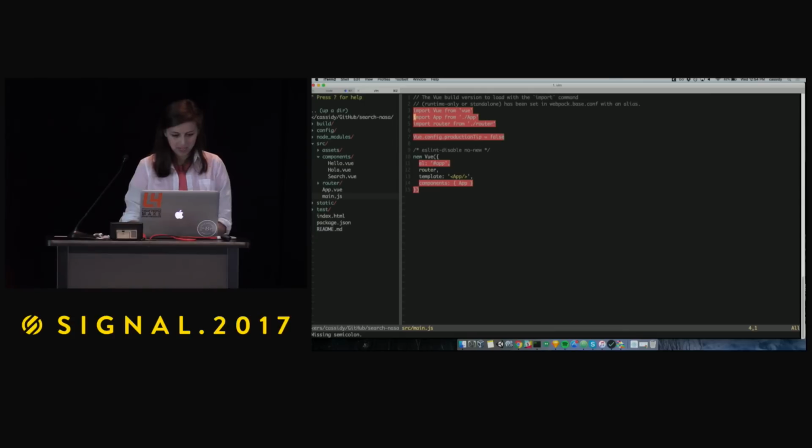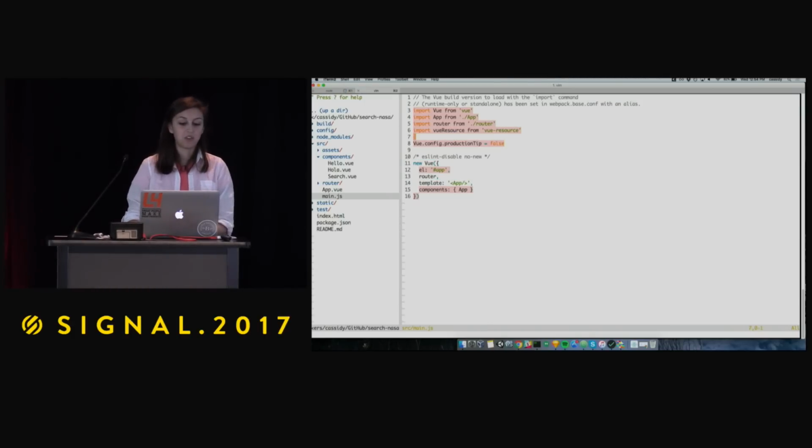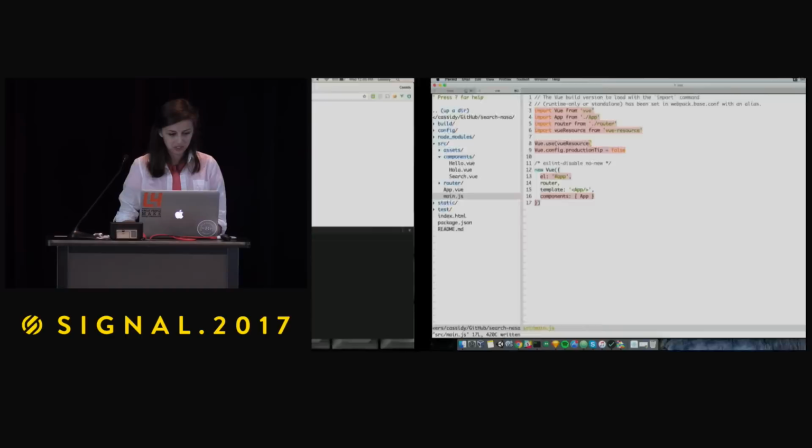So to add it to the application here, I'll just import Vue resource from vue-resource. And that's all you need to do to install it. But then you actually have to tell Vue to use it once it's imported. And so you just do Vue.use(VueResource). Crazy stuff. Okay, so now it's actually using the Vue resource.